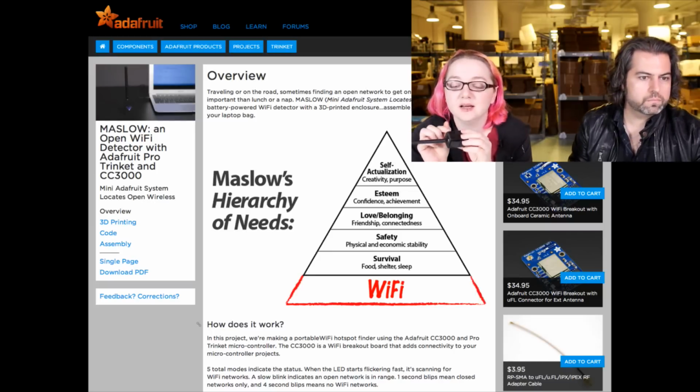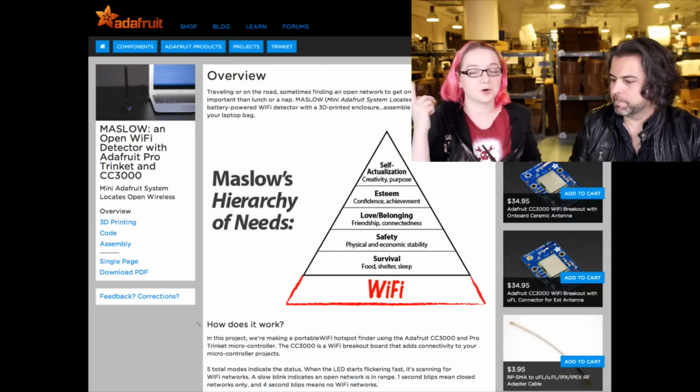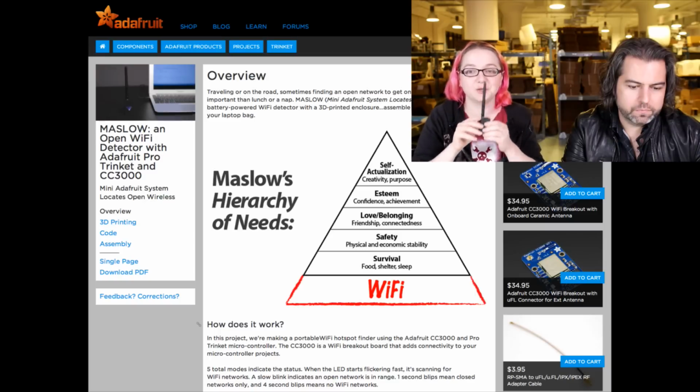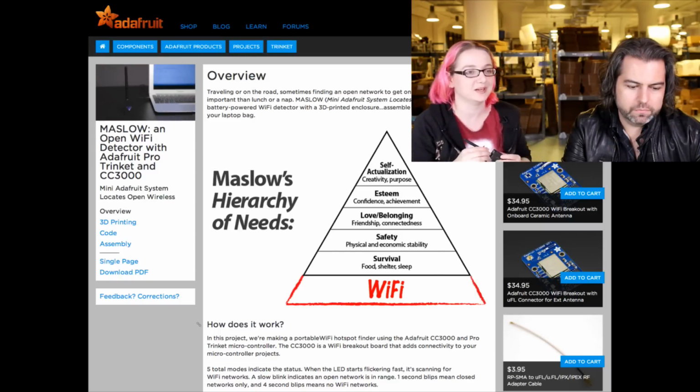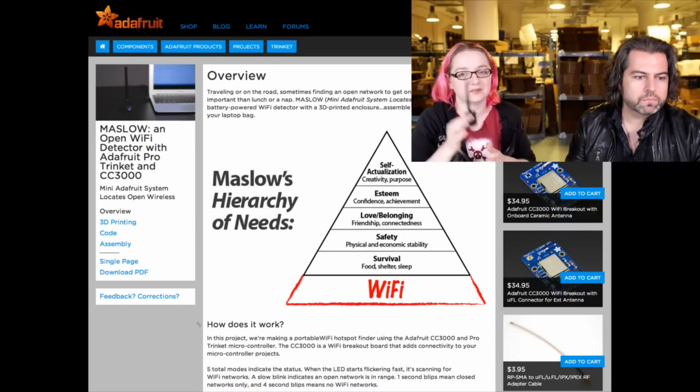So this uses the CC3000. It actually doesn't even connect on the wireless. All it does is scan for open Wi-Fi networks, and it looks to see if any of them are open and unpassworded, and if so, it blinks the light to let you know that now is a good time to pull out your laptop. So you don't have to pull out your laptop or your phone and scan. You can just use this instead.